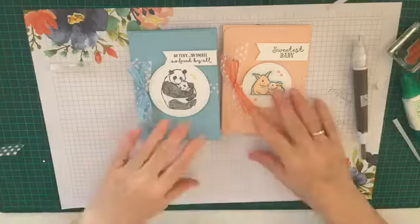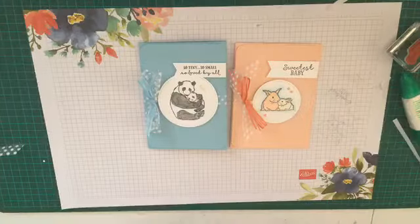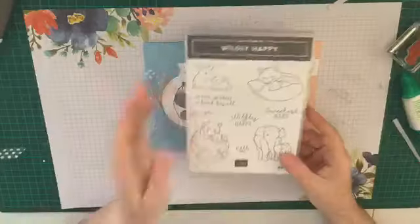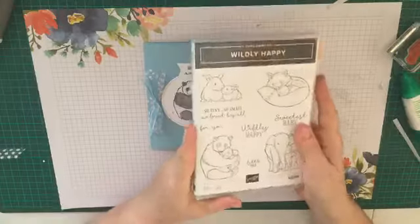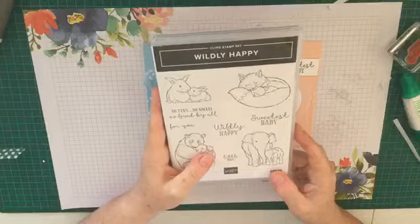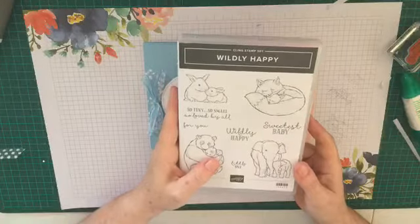That's my stereotypical boy and stereotypical girl cards using the Wildly Happy stamp set, which is new in the 2019-20 catalogue, which will be released in the next month or so. As I say, if you're a member of my team, if you're a demonstrator, you can order these a month before the rest of the general public.